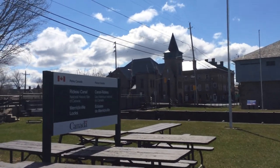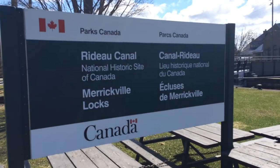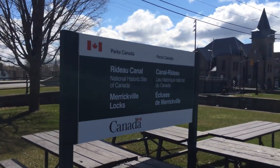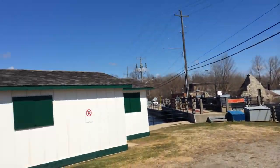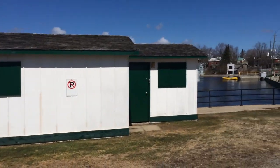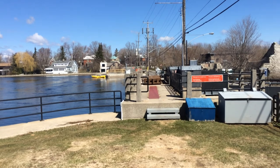Merrickville. There we have it, the proof of the Rideau Canal. The canal system here in Canada is similar to the canal systems in France, Germany, and Holland. Holland is very famous for these canal systems.